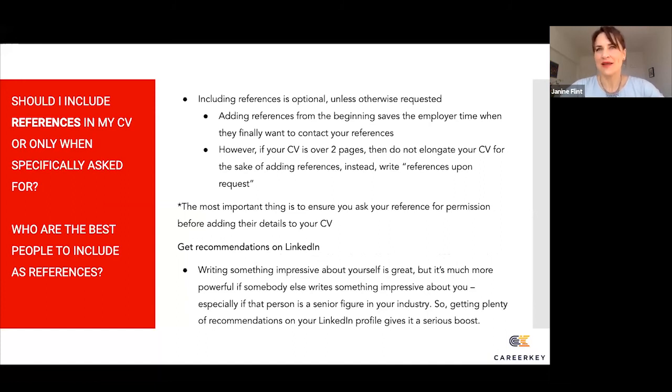So should one include references in the CV? Is that best practice, or should we only do it when it's specifically asked for? And then the last question is, who are the best types of people typically to include in your references? Great question. I would say when it comes to references, lately it's become optional. I think back in the day, it was more of a mandatory practice.